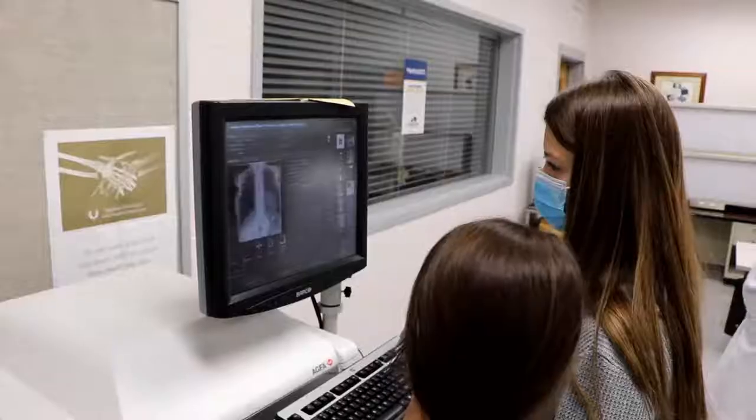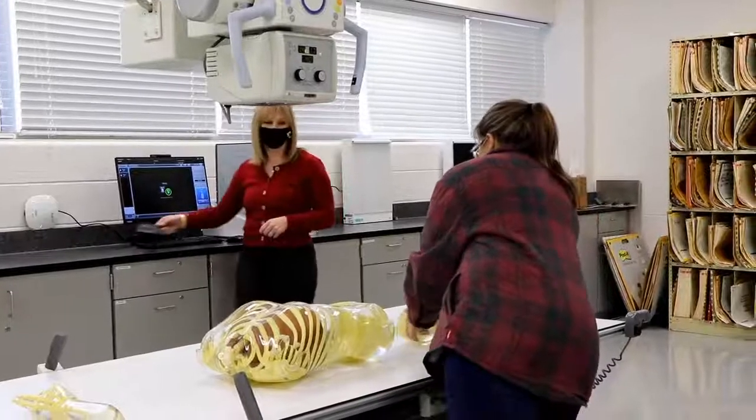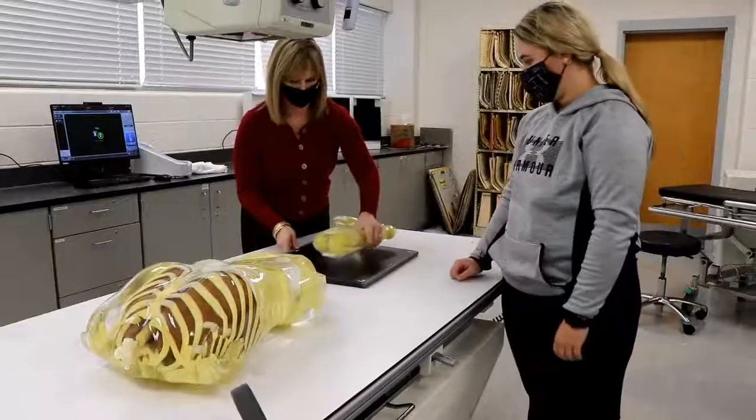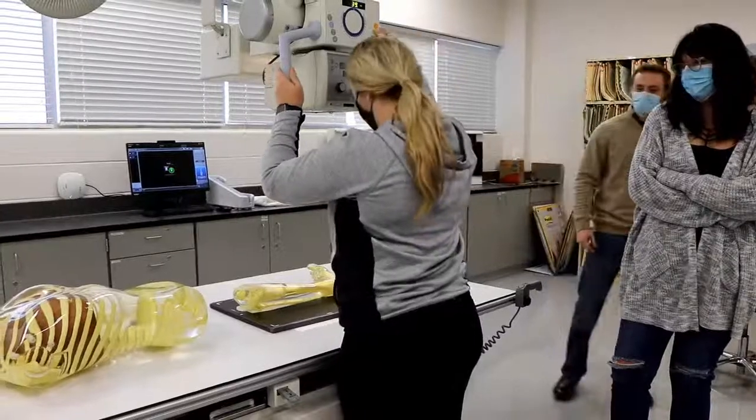Our students, because we do have cohorts of students and we're together all 2 years, I really think it's more of a family-based type of program. Students make lifelong friends here, and that is something that is extremely important and very valuable for anyone looking at a radiography program, in my opinion.